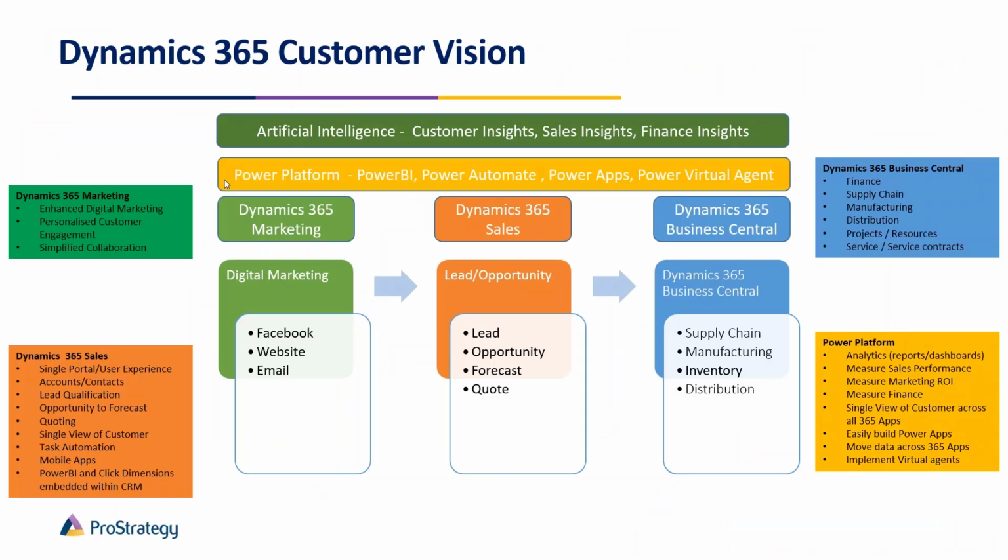So just to give you some idea of Dynamics 365, and often there's confusion as to what Dynamics 365 is. Dynamics 365 is a suite of applications that work seamlessly together, providing functionality around things like marketing, sales, and business application. Business Central being very much operational with regard to providing functionality around finance, supply chain, manufacturing, and distribution.